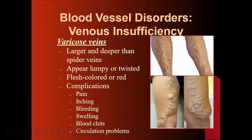Varicose veins are more serious. Varicose veins are larger and deeper than spider veins. They appear lumpy or twisted. They can be flesh colored or red, and there can be many complications with varicose veins. There can be pain, itching, bleeding, swelling, blood clots, and circulation problems.